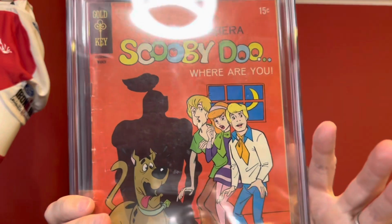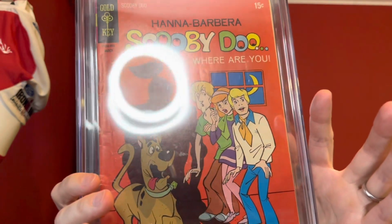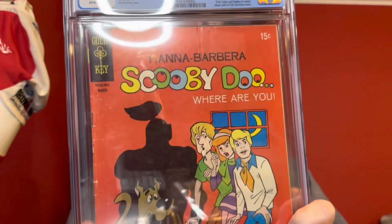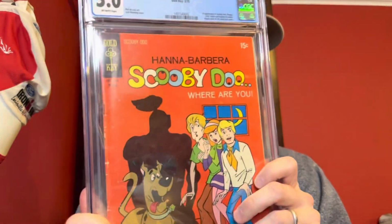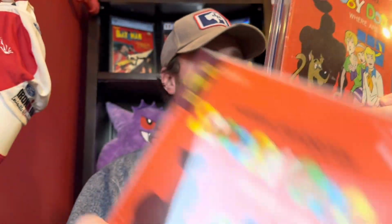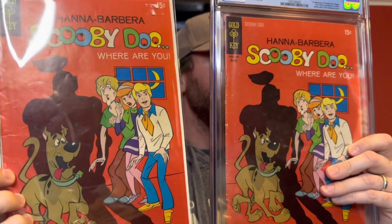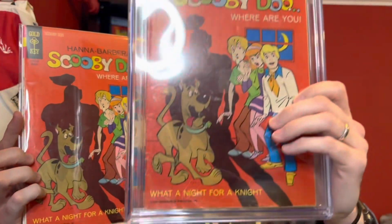My other copy is a 5.0 that I've considered cracking, but I've decided not to, because I don't want to risk it. But it definitely has a lot of pressable defects on it as well. Probably wasn't pressed before it was sent in, from what I could tell. But this one's a 5.0, and this one I feel like presents better. Like this one has less overall flaws than this one.